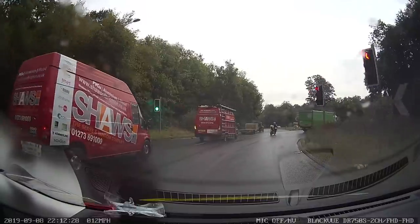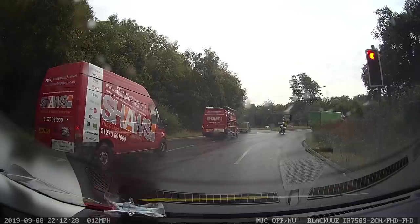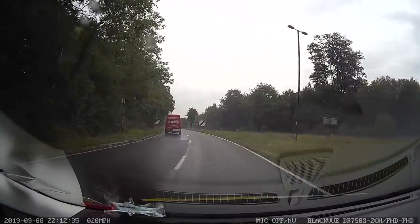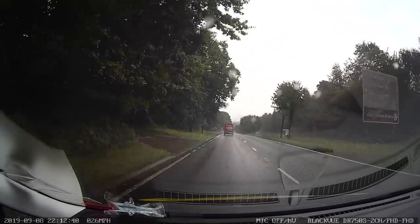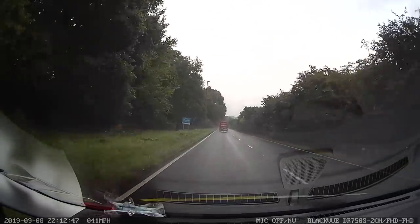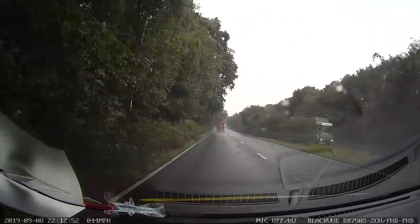Two driver faults picked up here. The first one is for mirrors change direction, as Sabrina should really be keeping on the left mirror here, just in case something comes up on the left and undertakes her. She also doesn't signal to exit the roundabout. At the end of the test, the examiner makes it very clear the fault was not for exiting in the right lane, but he'd just like to see her check on her left mirror a bit more there as she exits, and also make sure she puts a left signal on, just to minimise that risk of someone coming up our left and cutting her up.